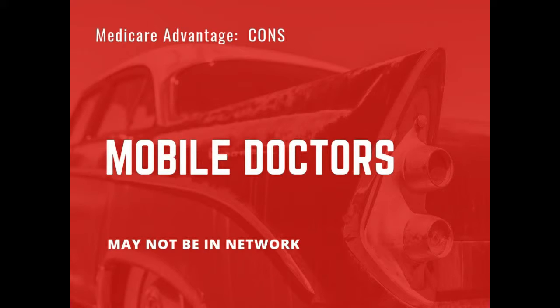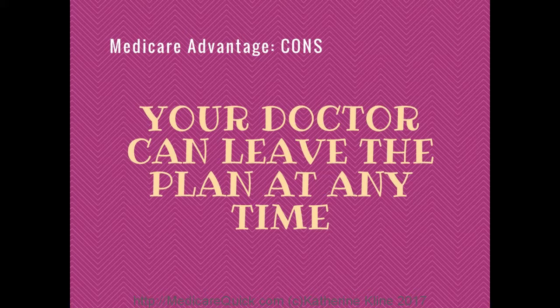Many of these traveling doctors are not in network for Medicare Advantage plans, so if you're in a Medicare Advantage HMO and the traveling doctor is out of network, you will have to pay 100% of the costs to see that doctor. Lastly, your doctor can leave the plan at any time. They do not have to wait until open enrollment. If your doctor leaves of his or her own volition, you will have to find a different doctor that is in network. Those are the typical pros and cons of Medicare Advantage.